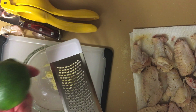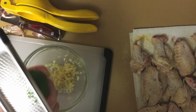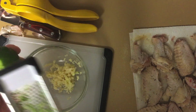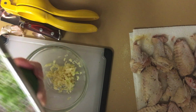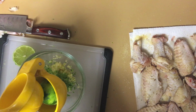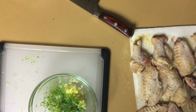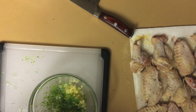It says to use half a teaspoon of lime zest, and if you've never zested, you know not to zest all the way down to the white, because that is the pith, and the pith is very bitter. Wait, 1 whole lime. A half a cup of honey or dark corn syrup.